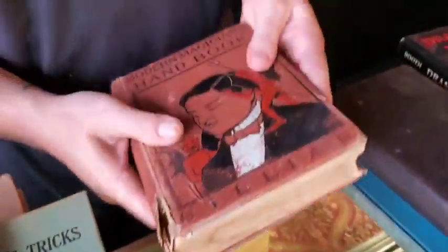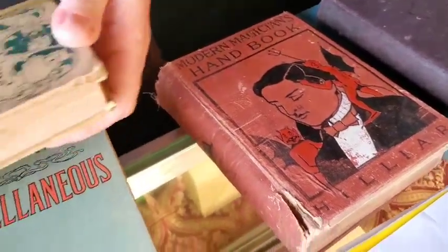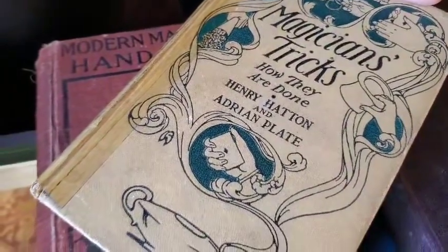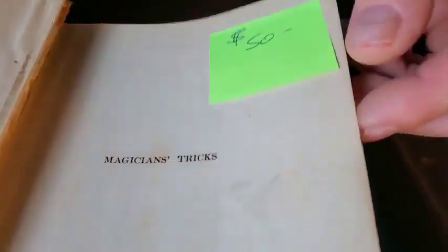Yeah, so that'll end up in the case if nobody buys it. Another really cool cover. This is Magician's Tricks, How They Are Done by Henry Hayton and Adrian Platt. Another cool cover. 2 stars. It's a 2-star book. $50.